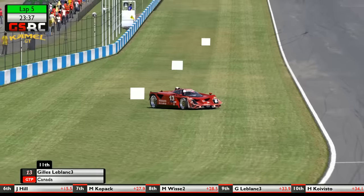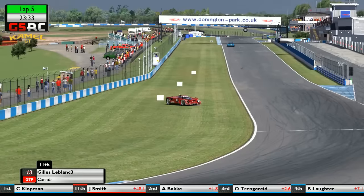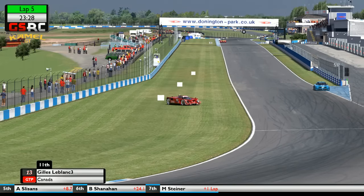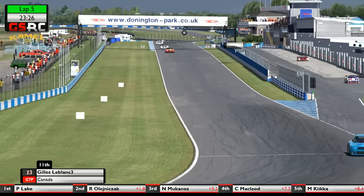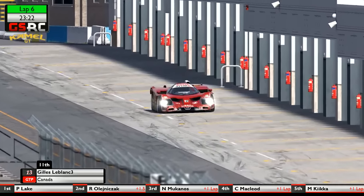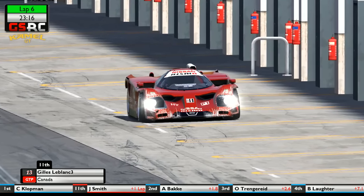Looks like he's still out on track. He hasn't towed yet. Unusual for the Canadian to not try and exit out. Now there he's gone in. So it looks like after 2 significant hits, Justin, what's the damage that you can see on that car now that it's gone into the pits?